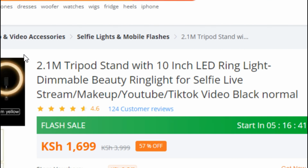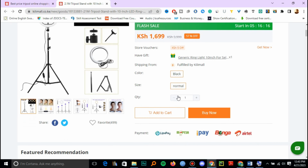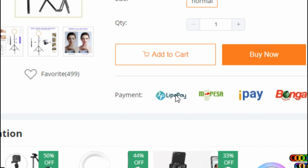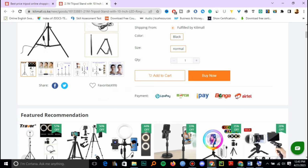This is a 2.1 tripod stand with 10-inch LED ring light, and you can see the rating is 4.6 with 124 customer reviews. The price is right there, and this is a flash sale which will end after 5 hours. So you'll check the color, black, and these are the payment options. You can choose Lipa Pay, M-Pesa, iPay, Bonga Points, or Airtel.